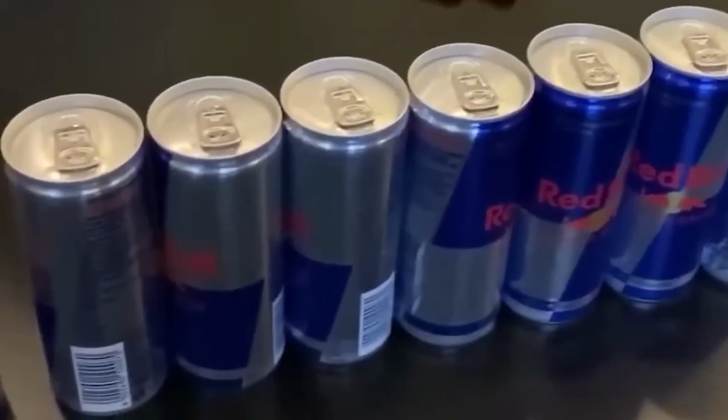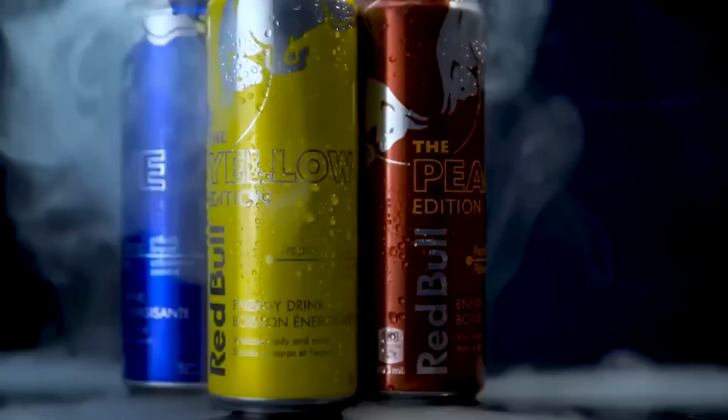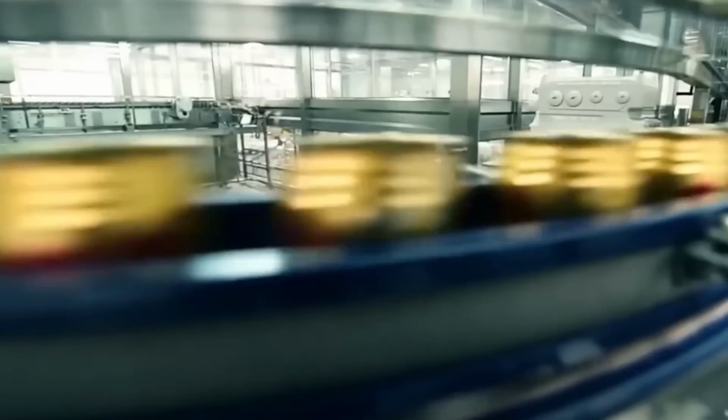The next time you experience that familiar carbonated taste, remember it represents not just a drink, but an achievement in modern food technology.